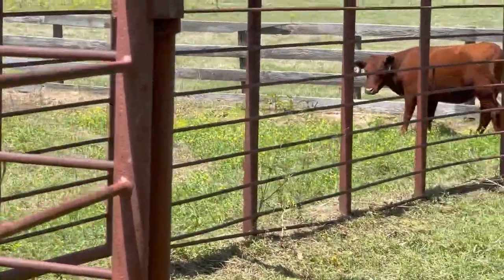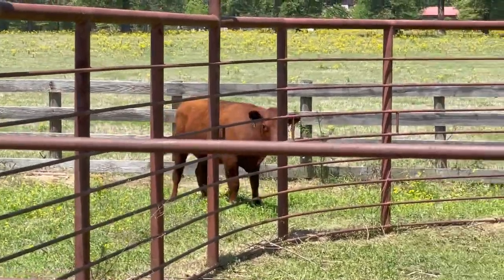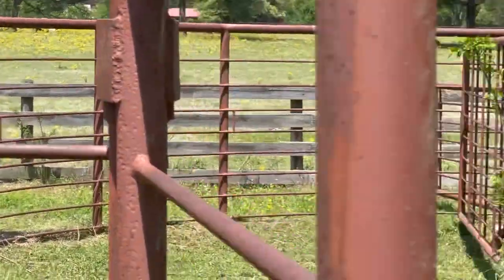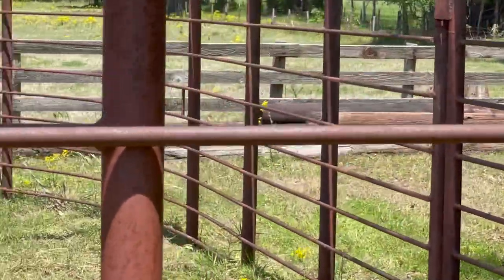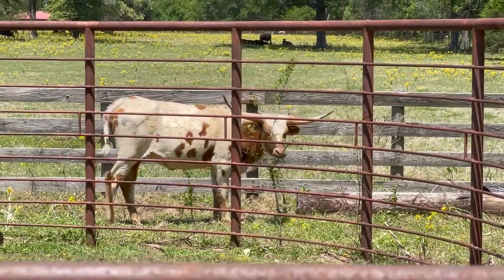What we're going to do is Grayson's going to use the dog to try to get these two cattle moved along down the driveway. You'll see when we get down there, we've got the driveway netted so it's like a tunnel all the way down to the little pasture that they're going to be in. So there you have it. We'll get started in just a second.